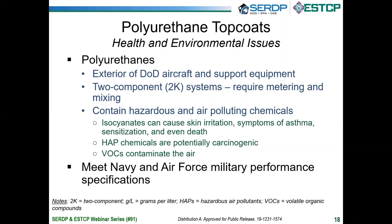products once the coating has cured. Now, the issue with polyurethanes is that they contain hazardous and air-polluting chemicals. Specifically, isocyanates can cause skin irritation, eye irritation, tightness of chest, symptoms of asthma, sensitization, and even death. For anyone who's not familiar with sensitization, that occurs when someone has already been exposed to isocyanates, and then during a subsequent exposure, someone can have a severe asthma attack, even upon exposure to a very low level of isocyanates. In addition to containing isocyanates, these polyurethanes typically contain HAPs chemicals.